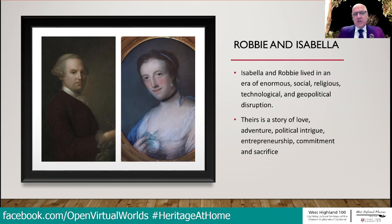So I'd like to invite you, as you look at the banknotes or any other of Robert Strange's works, to look behind the item to the people behind that item, Isabella and Robert. Isabella and Robert lived in an age of incredible social, economic, political, religious, and technological change. And theirs were two lives well lived, which were intertwined with love, adventure, courage, and sacrifice.